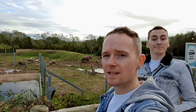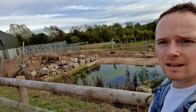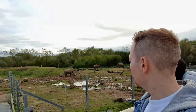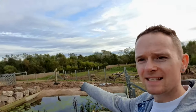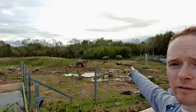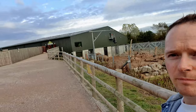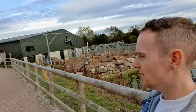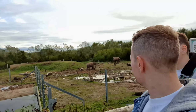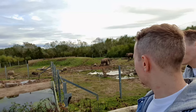We've come back to the elephants like we said we would. There's about five out at the minute that I can see. And they're all spread out today, actually. Normally when we come, they're normally just in this sandy area here. But they're all over today, like over in the green space there. And there's two in the sandy area. There's the bull elephant. I'm not sure if that's a female or maybe just a young male. But yeah, they're all out today.